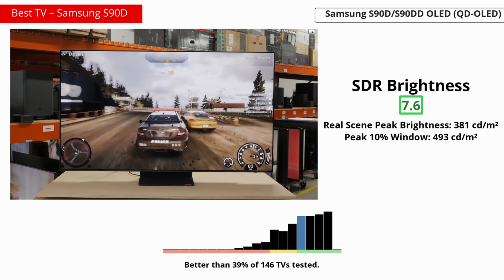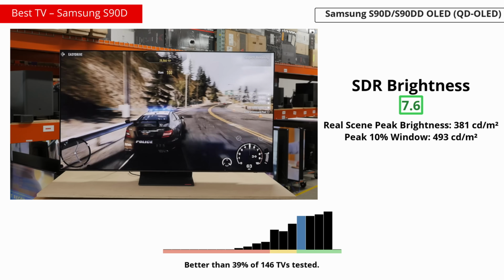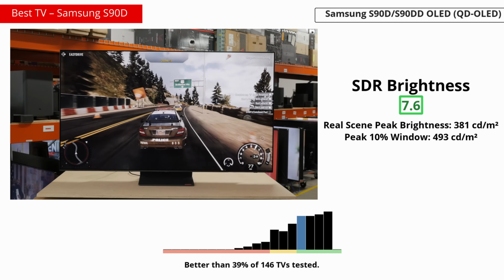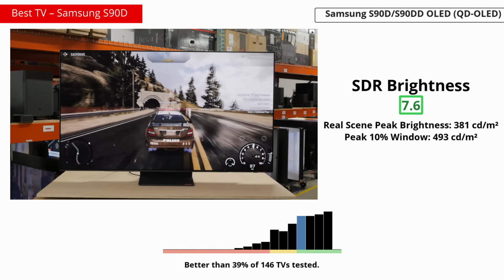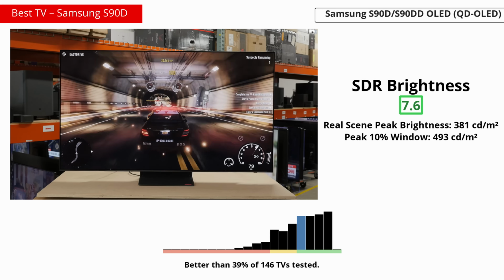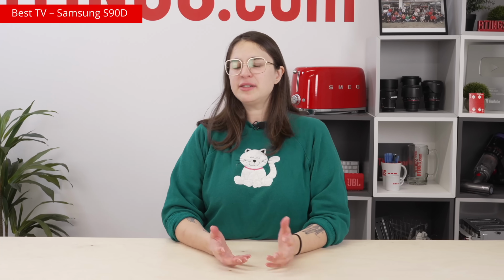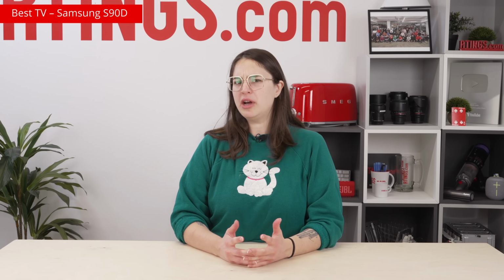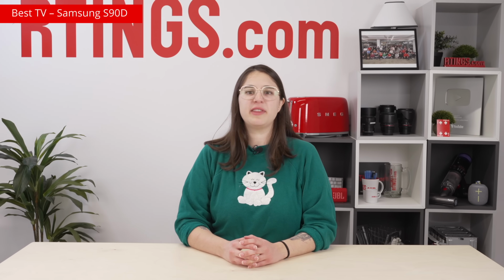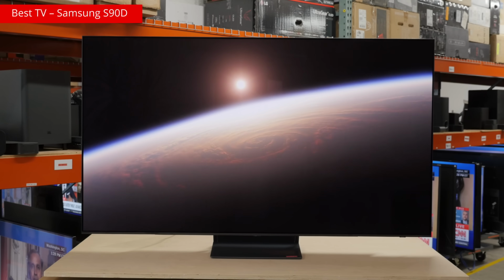It's not perfect, however, as it's a bit dimmer than we'd like when playing SDR games, of which there are still a lot out there. Any indie or Switch fans? Yeah, those are mostly in SDR. That's not to say it looks dim or anything, it really doesn't, but it doesn't look as vibrant as it does in HDR. It also doesn't support Dolby Vision, so no Dolby Vision gaming for those of you with Xbox consoles. Aside from that, it's just a hard TV to beat at its price point.